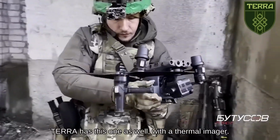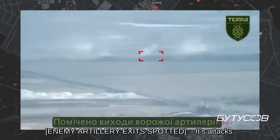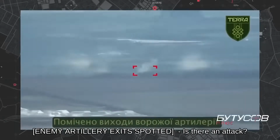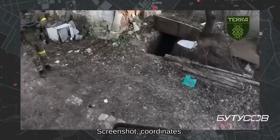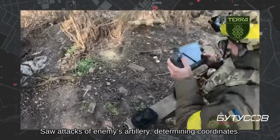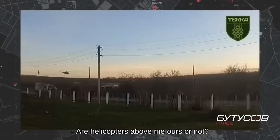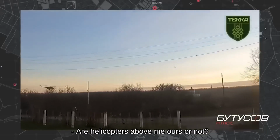Matrix M30. TERRA has this one as well, with a thermal imager. Enemy artillery exit spotted. Is there an attack? Screenshot coordinates. Observing fire on our infantry. Saw attacks of enemy's artillery, determining coordinates. It was a guided missile that was flying on us. Our helicopters above me, ours or not?